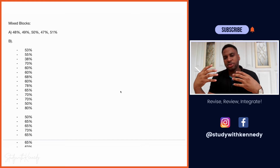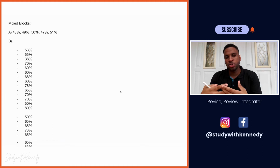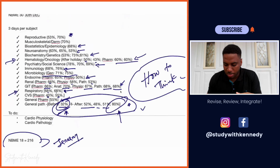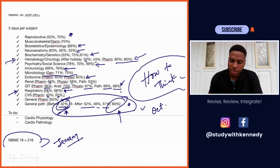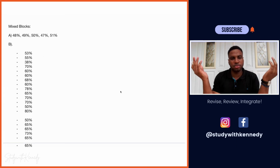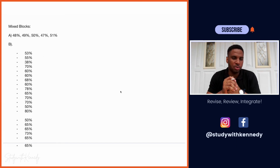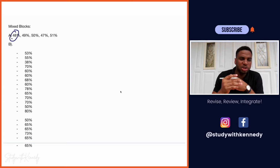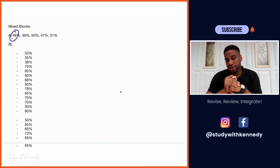When you start going through these mixed blocks, your scores may drop. I expect them to drop because she went through general pathology sometime in October. By December, she was at reproductive system. And now she's going into these mixed blocks. She's forgotten some of the things she did 3 months ago. So I expect the scores to drop. And drop they did. The very first mixed block she did, she had a 48%.